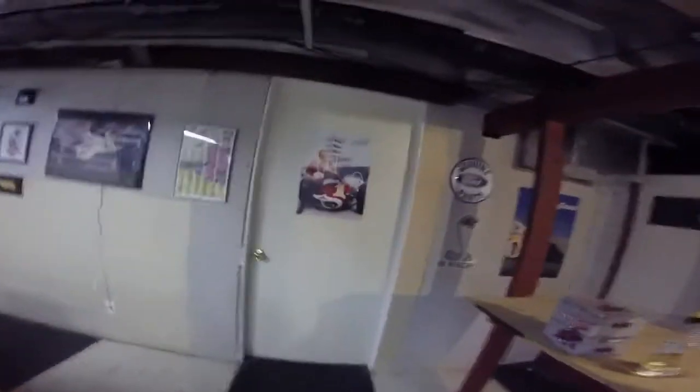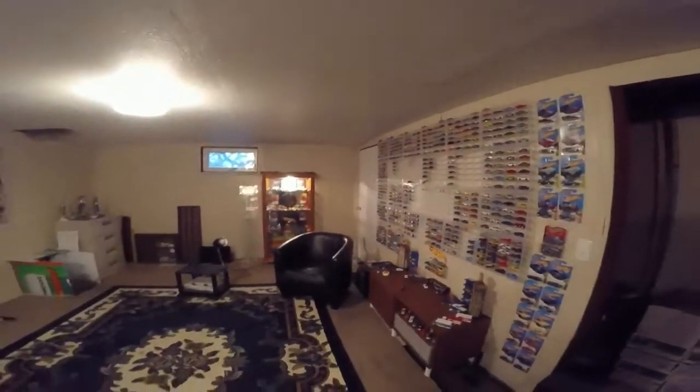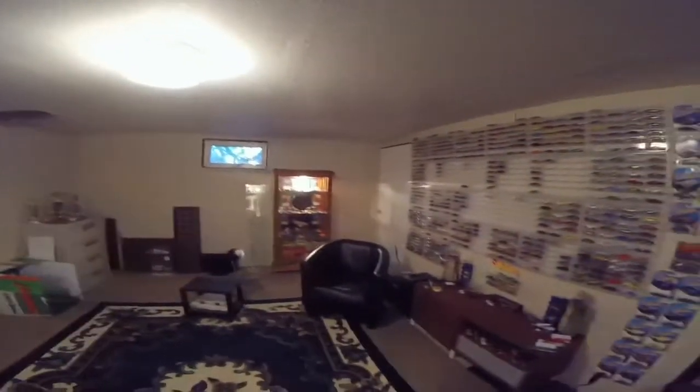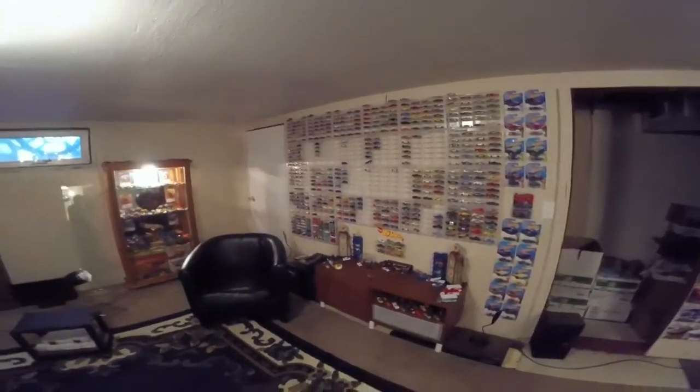So this right here is the door to the studio. Mr. AJ Foyt there on the poster on the door. If you guys ever come over and the door is closed, that means there's a video in session, so don't open the door. Remember that. So this is the studio room. This is where you're going to see a lot of video shot. You see the tub chair there, where we shot the Hot Wheels therapy episode and all that kind of stuff.